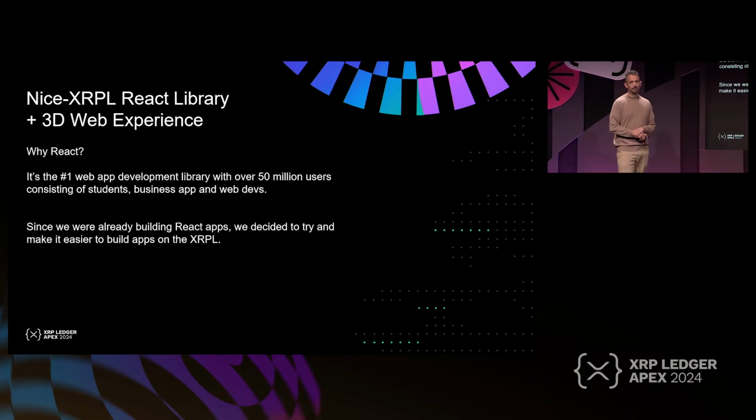So Akshay, I said, hey, you should check out all the course content on the Learning Portal, see if you'd be interested in helping me build this library for the Ledger. And he went through it, and then he got into it, and he actually went through the Learning Portal stuff, and then went onto the XRPL.org, read all the docs, and built this library of hooks that abstracts XRPL JS and makes it really quick to build a front end.